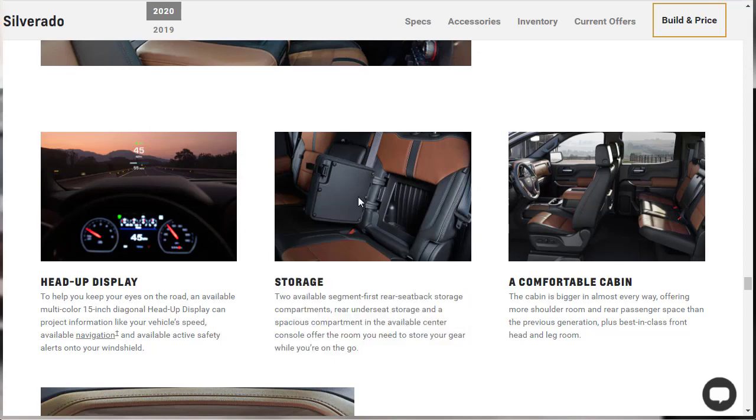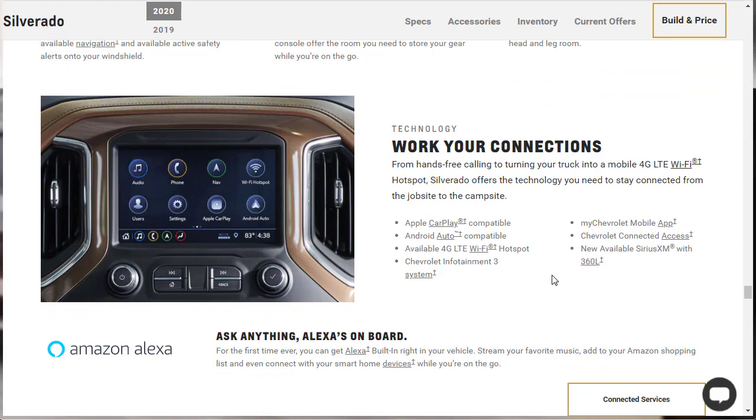Two available segment first rear seat back storage compartments. Look how the seats open up. Interesting. And then they say that it's got a comfortable cabin. It's bigger in almost every way, offering more shoulder room, rear passenger space, and all that headroom, leg room than the previous generation. What do we got for technology here?